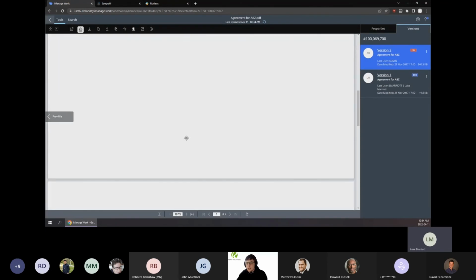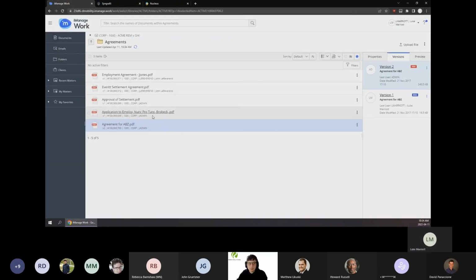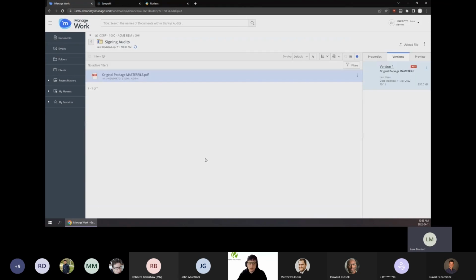In this case, I just used a typed signature, but it could have been the inked signature or whatever other type of signature was appropriate at the time. The other thing we do is the master file, the audit trail. And this isn't related to a particular document, so it needs its own place within the workspace. I've put it into a folder here called signing audits. If I go ahead and look inside this folder, I'll see the master file that comes back when all of the documents in that signing package have been completed and the signing package itself is resolved.